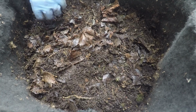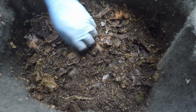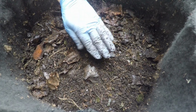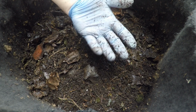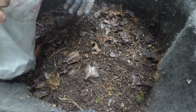So yeah, I definitely like the way this bin is progressing. The material in it is just so perfect throughout, the moisture level. I just wish there was some way for me to replicate this downstairs in my wormery. So now I'm just going to make sure we don't have any more little hitchhikers here on my hands before we start covering up. It looks like I've managed to return all the little wormies to their bin. So we're just going to continue covering up here.